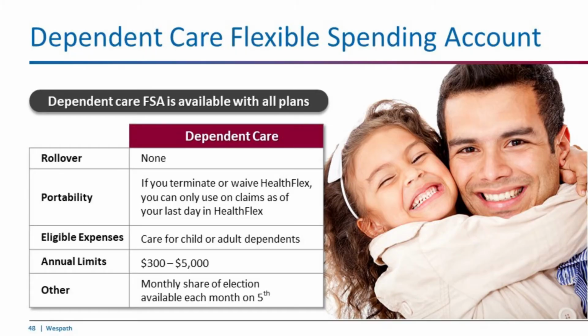Dependent care flexible spending accounts. Now, I want to make one very strong statement concerning dependent care. This is not for your spouse. Some people have gotten confused, thinking, well, if I have an FSA for myself, dependent care says my spouse, so I'm going to do dependent care for medical. That's not the definition of dependent care for the flexible spending account. So if you thought you were funding $3,000 that year for your spouse's out of pocket, no, you funded that for daycare. It is primarily, under the flexible spending, for services taking care of somebody.